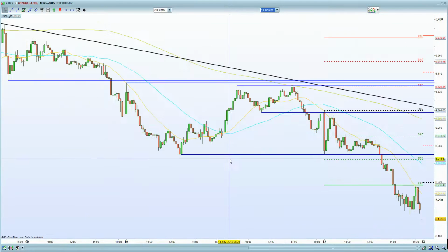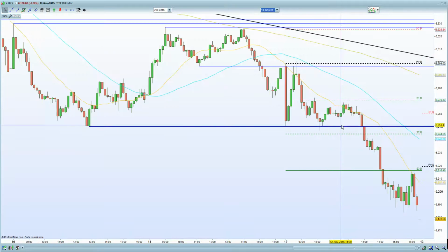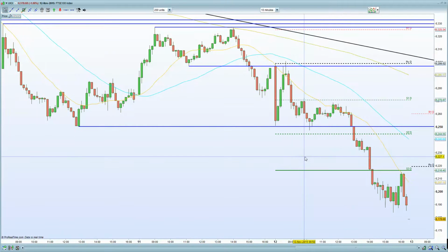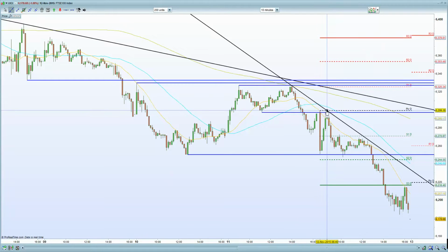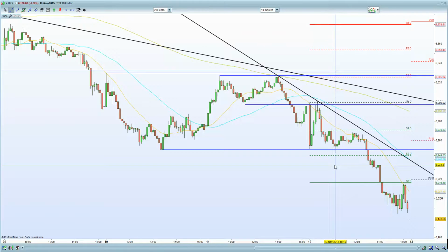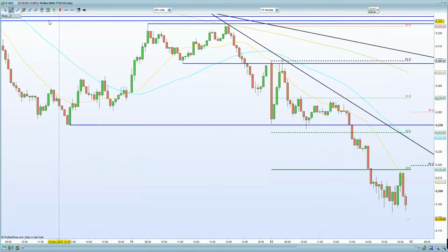Now on the FTSE 100 itself, we lost that key support level here at 6250. After that, it was good night FTSE, and it certainly started to plunge quite substantially. Okay, so that's basically the stance that we have. In terms of technicals, we can draw this downward sloping trend line. I think that's the only thing we can observe in terms of the downtrend.